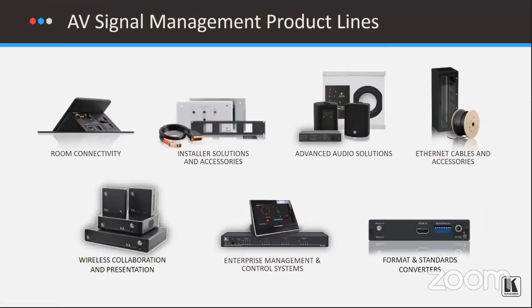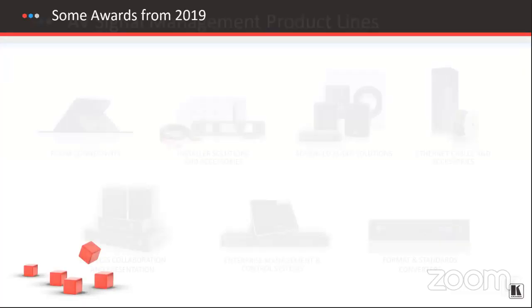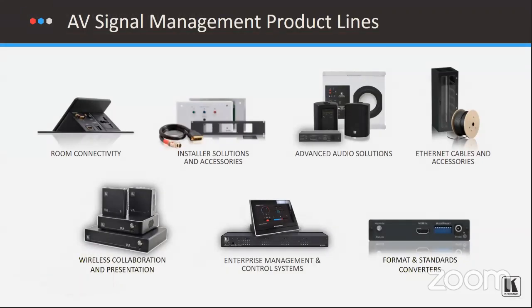You can see we cover pretty much everything end to end. Whether you need desk connectivity, audio video switching, control, some form of routing, distribution, we do everything you can think of. We run out of our UK warehouse here, which is very well stocked. So the whole point is that we can generally have stuff to you for either next day or even same day delivery in some cases.